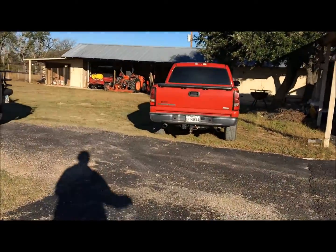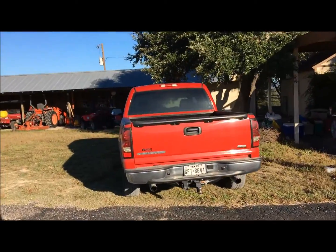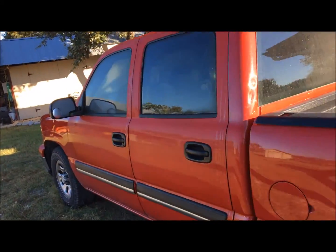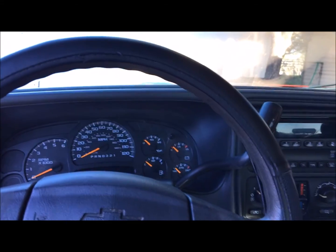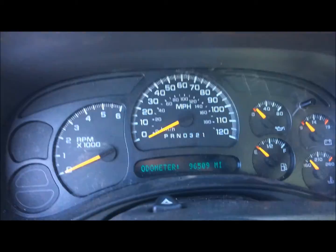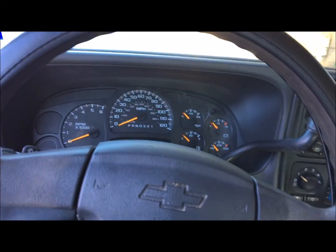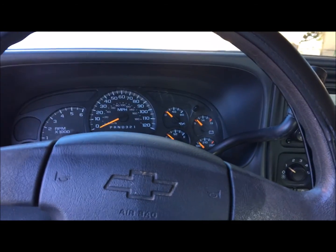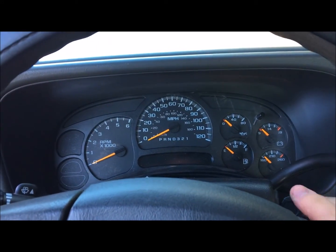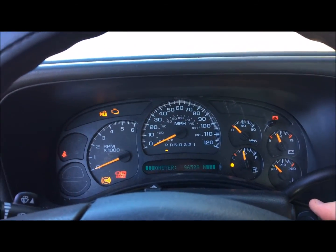Now for my truck, the 2006 Chevy Silverado LS. This has been my daily driver. It's been really a great truck. This truck now has 96,000 miles. Had 74,000 when I got it, so I put almost 18,000 miles on it since I've owned it. But anyway, let's go ahead and start it up.